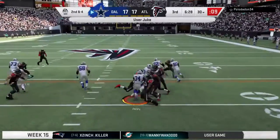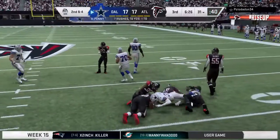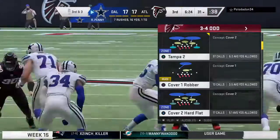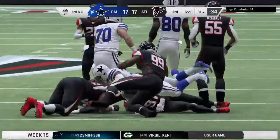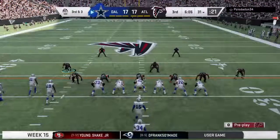On the run, it's Penny. And he works his way forward for a couple up past the 30. Well, they're hoping that the second half is better for him than the first half. They've got to find a way to get him going. He's a big part of their offense.